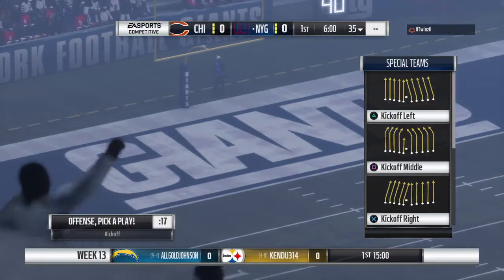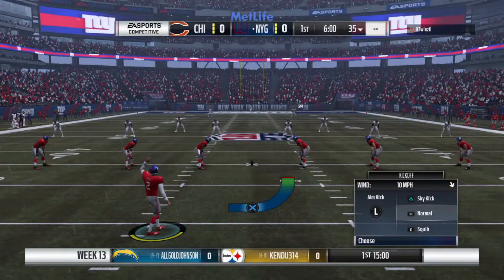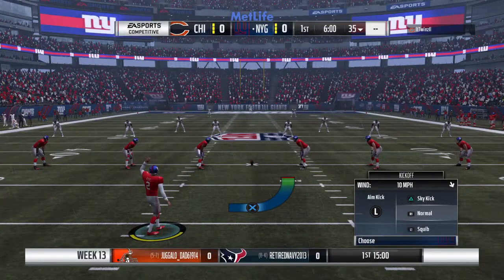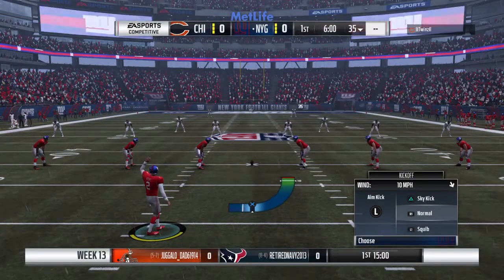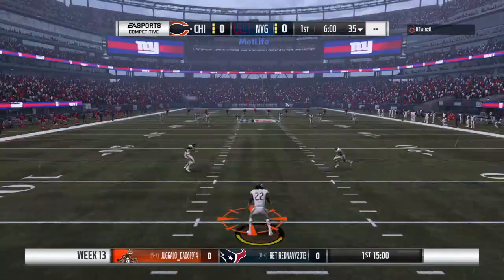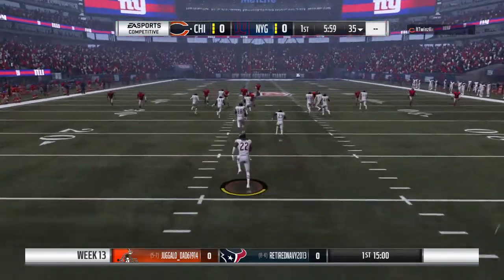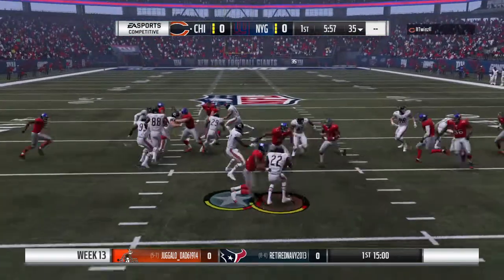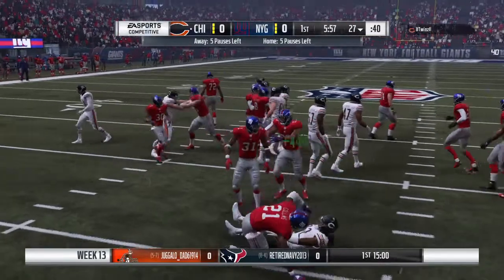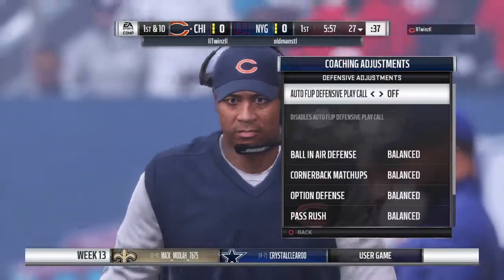Emerging from the MetLife tunnels. We're set to go as the Giants get ready to match up with the Chicago Bears. The calendar has turned to December, and we're in the home stretch now as we're underway in Week 13. Jackson now to return. And he'll take this across the 25, a couple extra yards up to the 27-yard line.